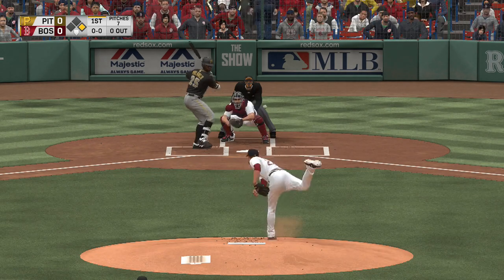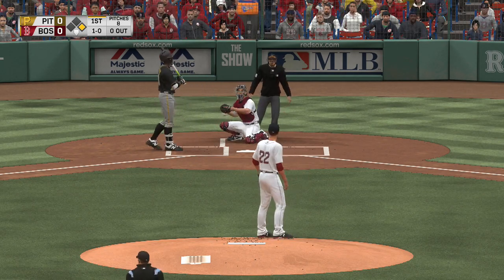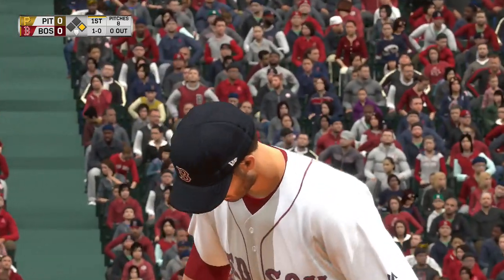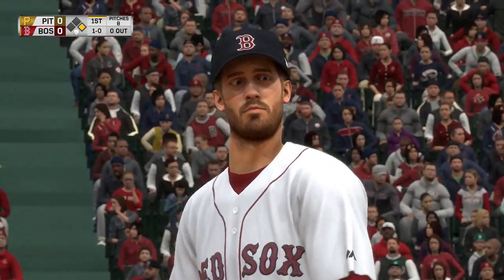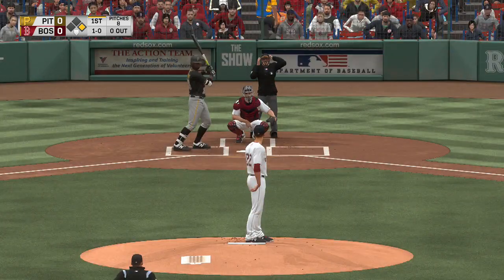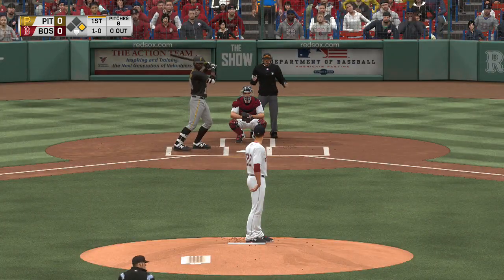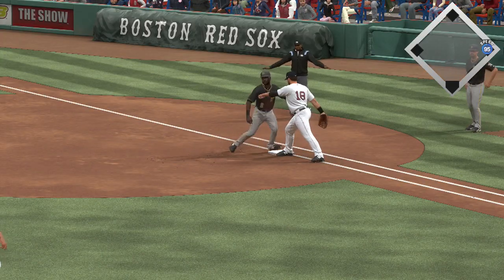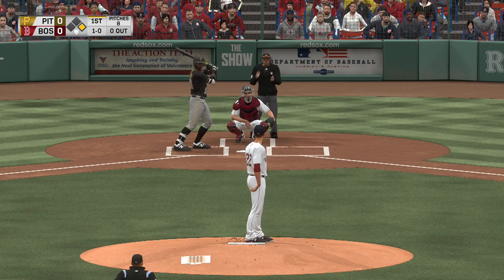First offering on its way. Good late break to the slider here, but he takes it in on the hands for ball 1. Seems like he's just lost the strike zone these last several pitches. He's got a walk, and that pitch right there, that wasn't even close. Now a throw over. Runner back safely. Nobody out, runner on first.